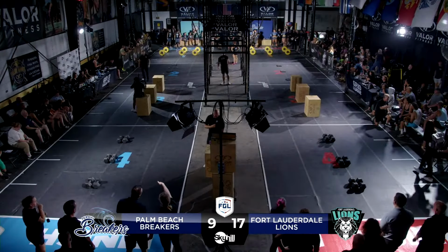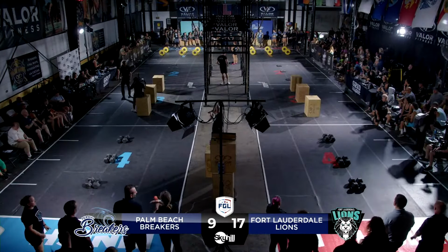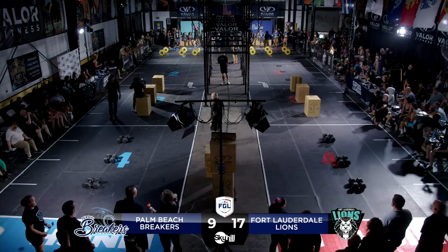And we are back to the action. 9 races through this Ascend match as the Lions have ascended to the top of this match. And it looks like they're going to ascend to the top of the Southern Conference standings with another race win. Another year in the books for the Lions, and they're going to take the conference regular season title going into the playoffs on top. But the Breakers are going to try and finish up strong. They got 2 more races to try and win.